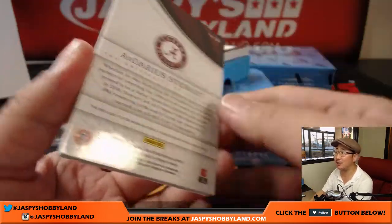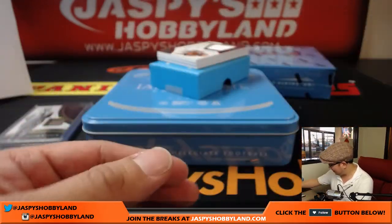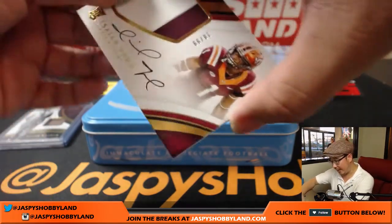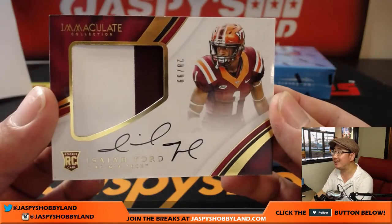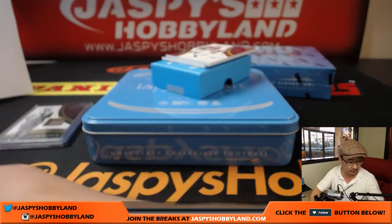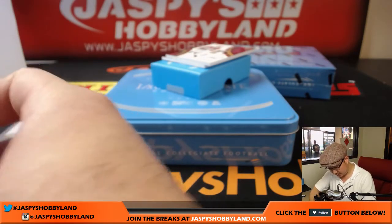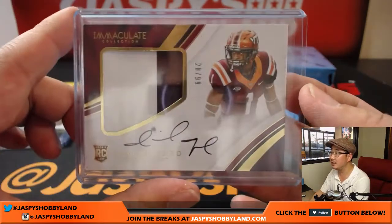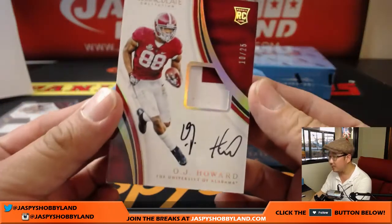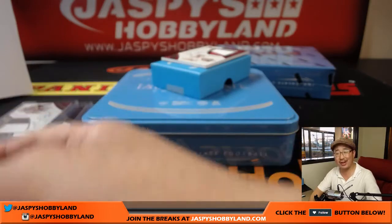Immaculate gloves. Our Darius Stewart. Look at all these hits, John. No, hey, I appreciate you getting into the break. Two-color patch and autograph. Isaiah Ford, 28 out of 99. 8 on the board. Nick T with an autograph. Coming up after this, that's one for Nick T. Is the juice, O.J. Howard. 10 out of 25, another one for John. Straight crushing this break.